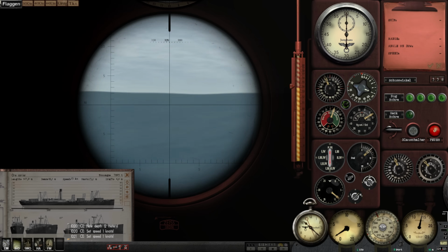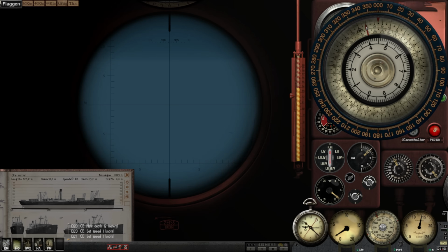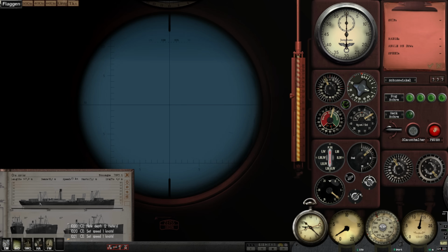Okay. That's a destroyer. That single stack might be a hunt class. All right, we are going to come left 10 degrees. Actually, yeah. 15 degrees. Come left. 6.6. Okay. I'm not really concerned about that. Now I'm wondering what the draft of that other vessel in the rear is.